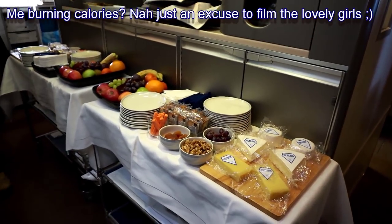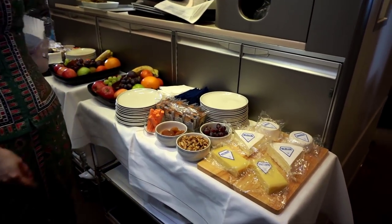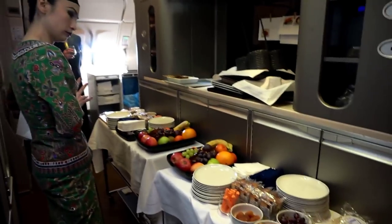You can take it now or you can come back later. It's up to you, because now we're going to start the service and do your meal soon. I'm just going to go over there, back, and then back to my seat. Sure. Thank you very much.